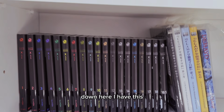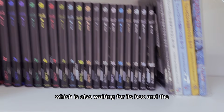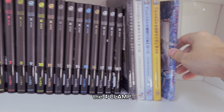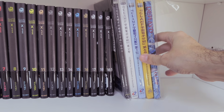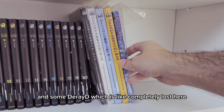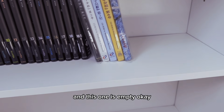Down here I have the XCPC version, which is also waiting for its box, and the Clamp archive, the website archive, and some Dear AD, which is like completely lost here, and this one is empty.